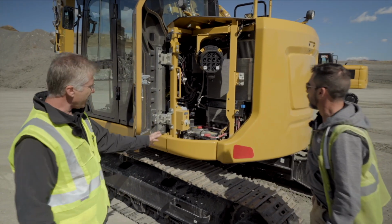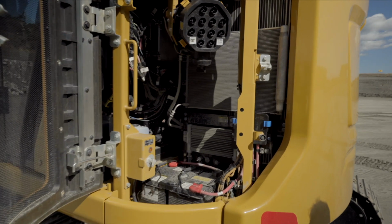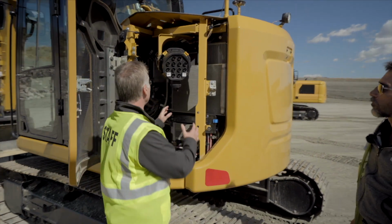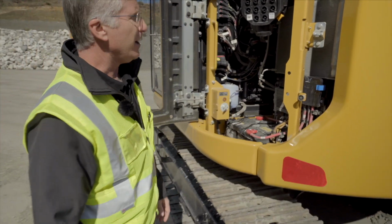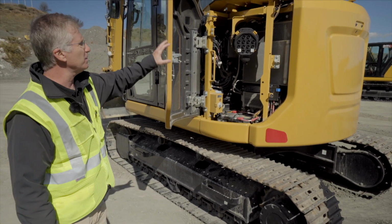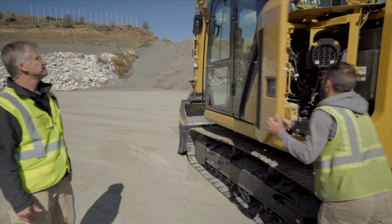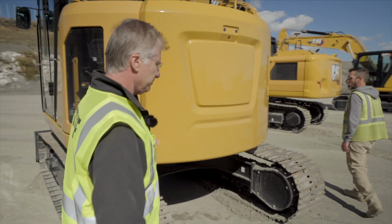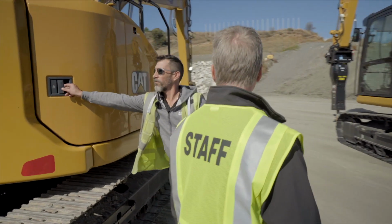So you got the battery, cold start. I think we got the two batteries there. So very easy to get into the guts of the machine from the ground level. And it's the same on the 320, it's the same on the 317, it's the same on the 315 GC, okay? Okay, we walk around, obviously counterweight, 3.7 ton counterweight, 3.8 ton counterweight.